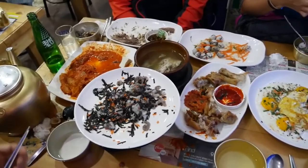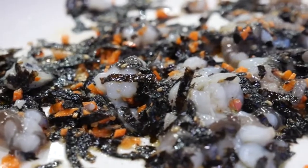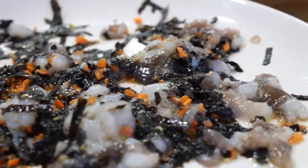With those little pieces of seaweed, that also makes it really good. That's really fresh seaweed. It's crisp and really fragrant.